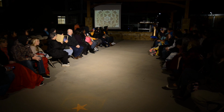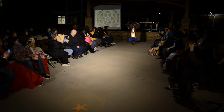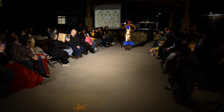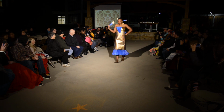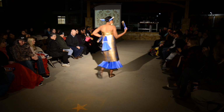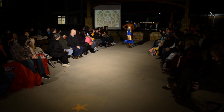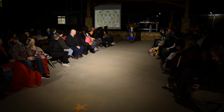Next, we have Kay Shed, who is wearing a blue and gold dress that was designed and constructed by Lori Witkowski. This dress was inspired by a temple in India and was made from poster board, watercolor paper, and straws. Notice the gold and blue pattern along with the blue ruffles. Thank you, Kay.